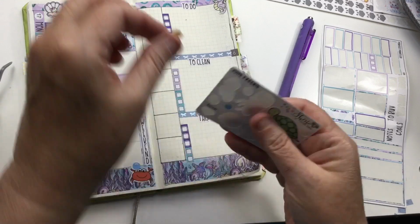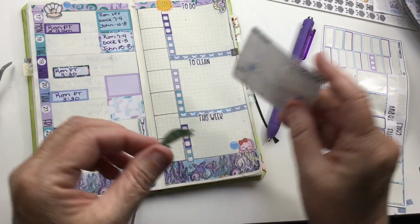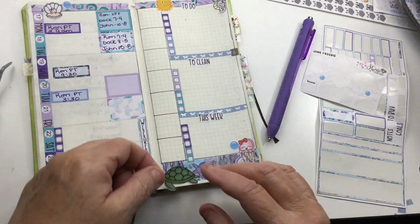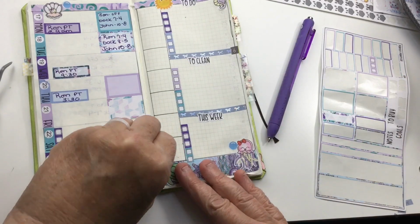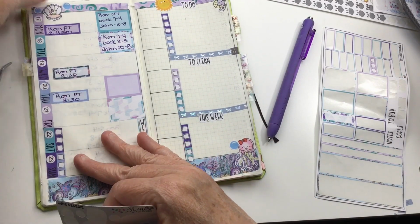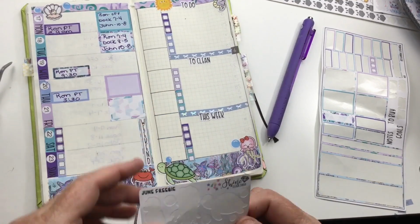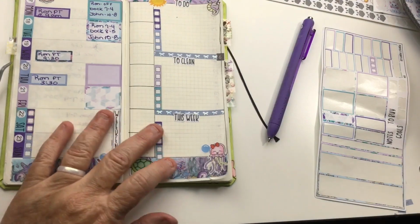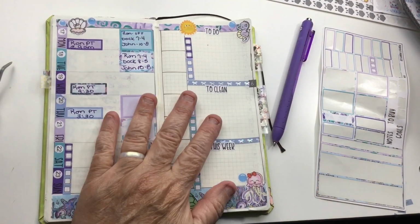And I've got the sun. And I'm going to put the sun up here. And I have this really cute turtle. I think I'm going to put him there. So these are really cute. I love these little stickers. Put some more little bubbles laying around them. Give the turtle a little bubble. Okay, so that gets all the little stickers. So that's cute. A little under the water theme there going on.